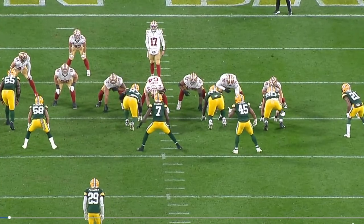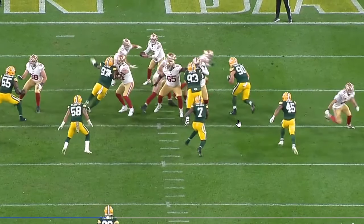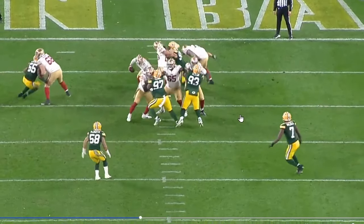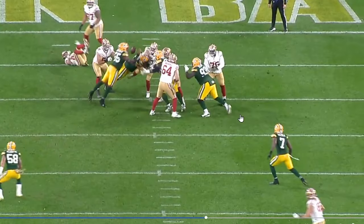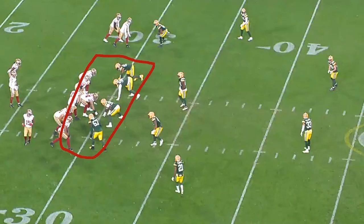So Lucas Van Ness, number 90 here. Again, watch 77, the pulling guard. Watch McCaffrey. They're just not quick enough for him. Explodes off the edge, gets his arm on the football. Forced fumble. Let's go, man. Love it.